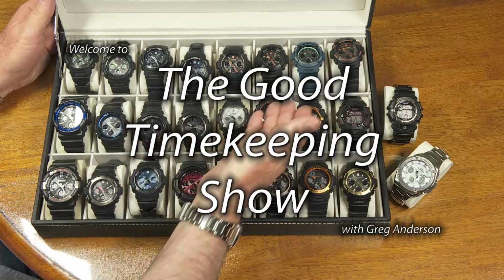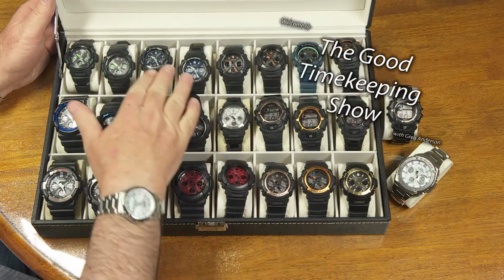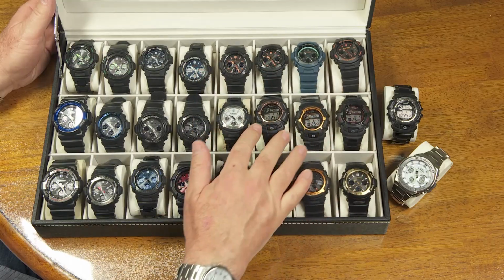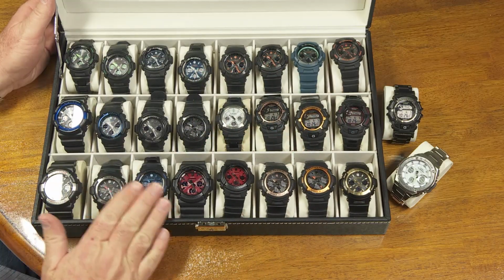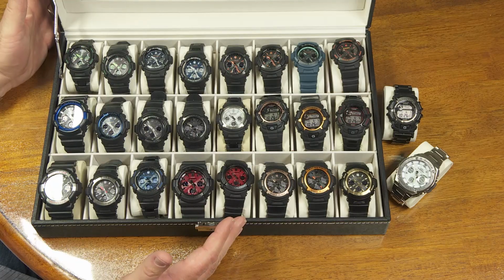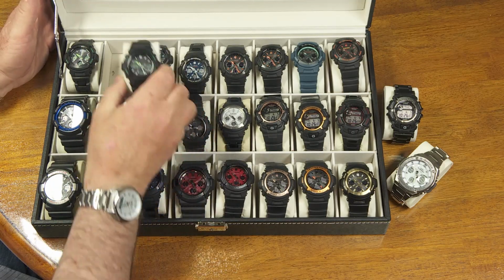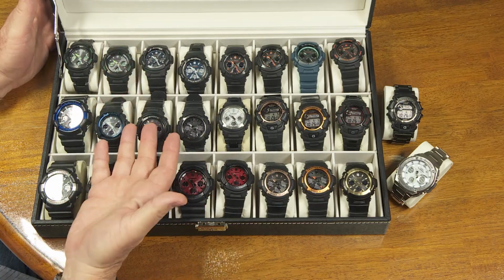And today, I want to talk about one of my favorite watches, these AWGM100 watches. And then there's some other friends that kind of go with them also in this case. But as you can see, I'm rather fond of the AWGM100. This is the first one I bought a few years ago, and it's an analog digital watch.